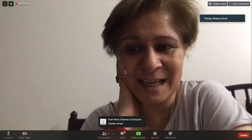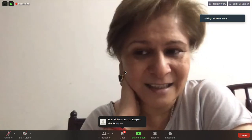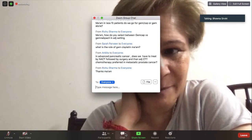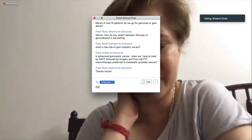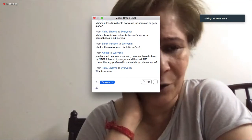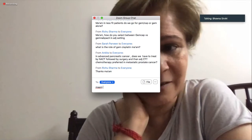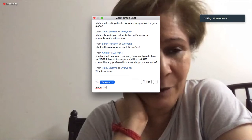But if a patient has a BRCA positive disease, like I said, some of us, given the data from other cancers, we know that these patients have a fantastic response to platinum-based therapy. And this is a drug which costs 100 rupees. It is not very expensive. So if a patient is BRCA positive, I would prefer to give Gem-Cisplatin, neoadjuvant and adjuvant.